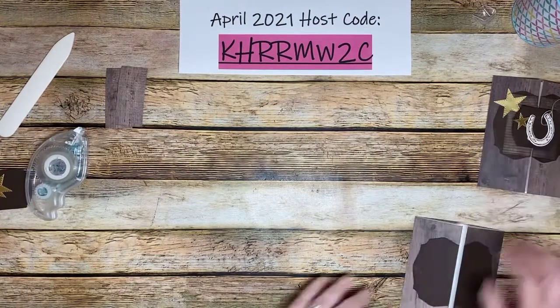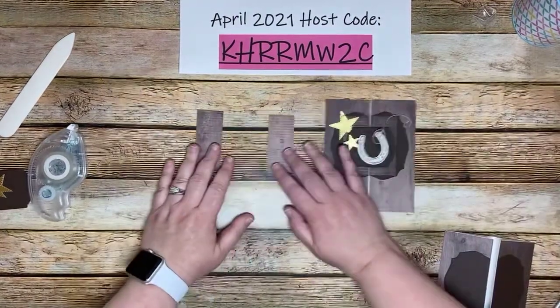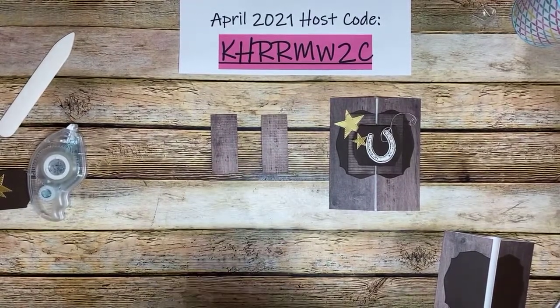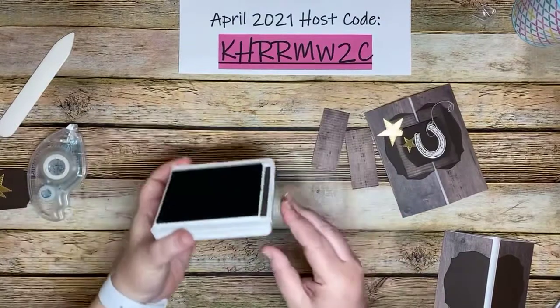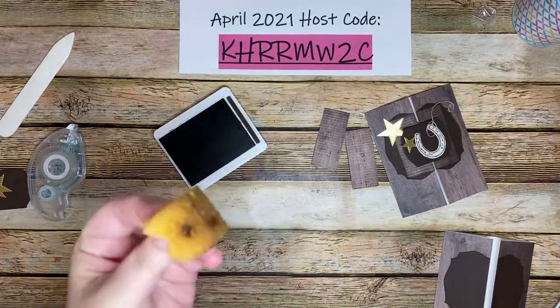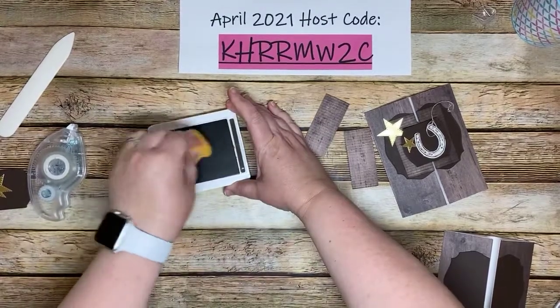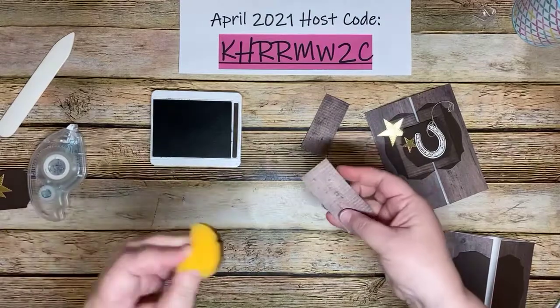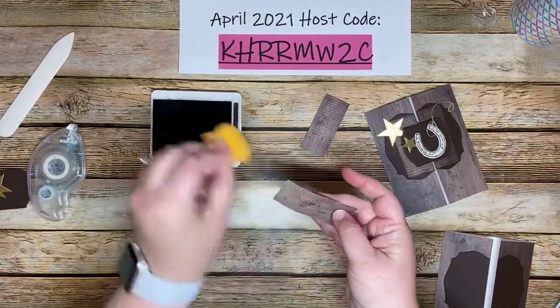Now, you can't see those scores on this paper. So what I did was I took some soft suede. Nope, I took some Early Espresso. I'm going to take a sponge. I'm going to ink it up. Then I'm going to take and just rub across the top.